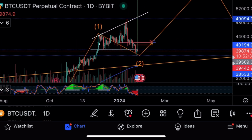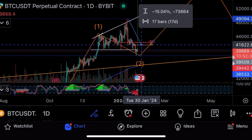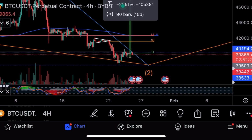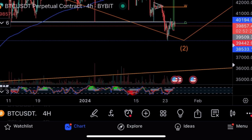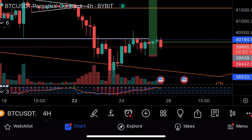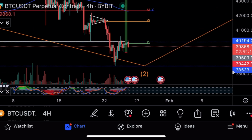But from the top to the bottom, how much of that was a correction? Bitcoin corrected 21% after the ETF. And now billions of dollars of funds are coming in. So there is a lot of selling pressure, but most likely we get a double bottom here at 38,500. This trade earlier today has not yet executed. There is major support there though.